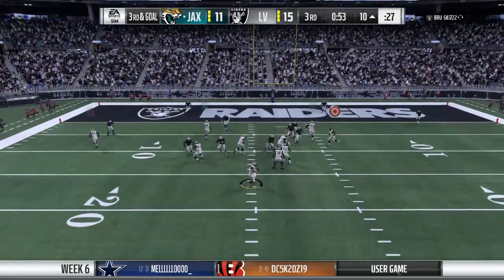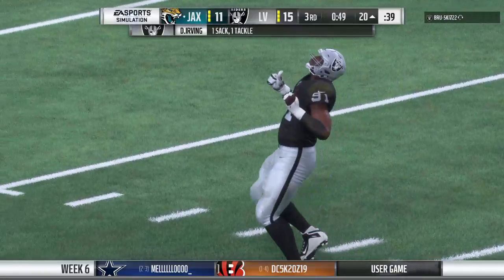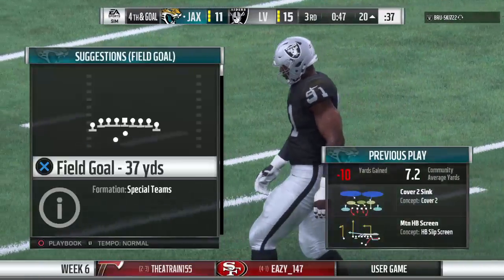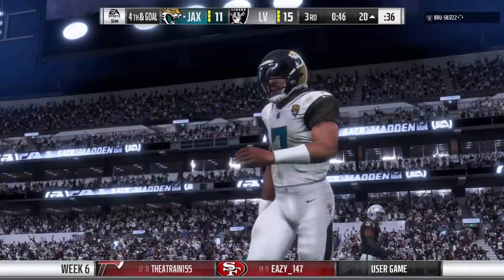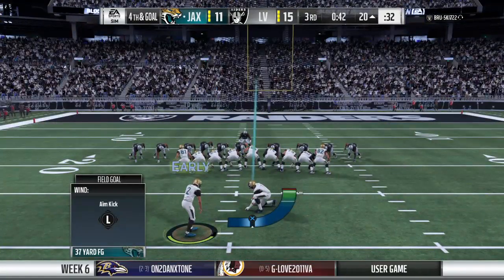Looking to jam the receivers at the line here. Press coverage. And he's not able to get away. Sacked back at the 22. David Irving in there to drop him for a loss of 10. And it'll be 4th and long.